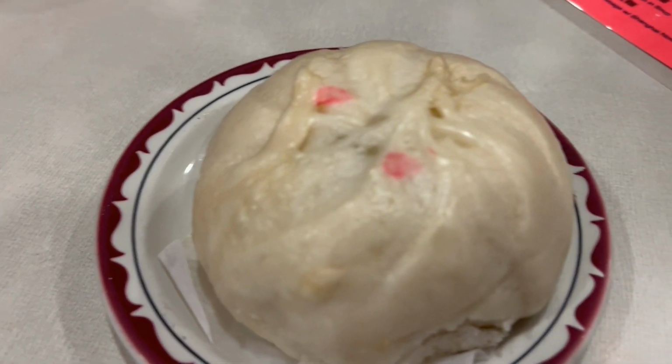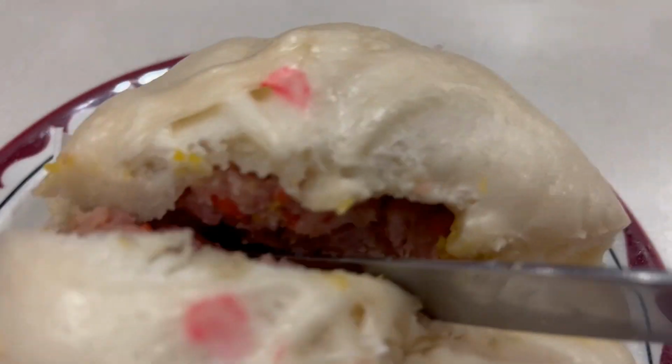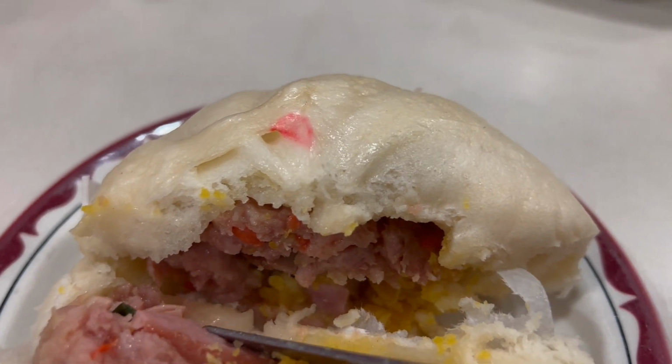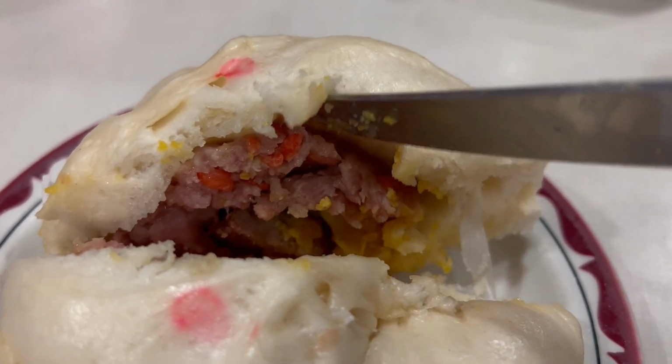This is the Dai Bao, this is the big bun here. So we make this at home, so let's see how it is. You got the pork patty inside here, and you got some, I don't know what it is, it's got egg in there. So I order this once in a while. This Dai Bao, this big bao, is only a quarter of the bao. Look how big it is. It looks the size of some other places' full bao.